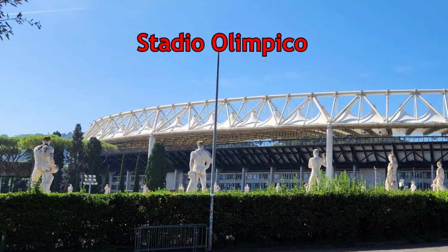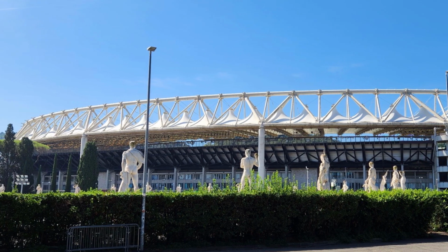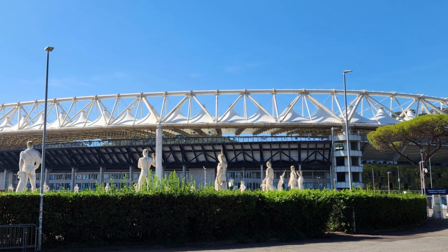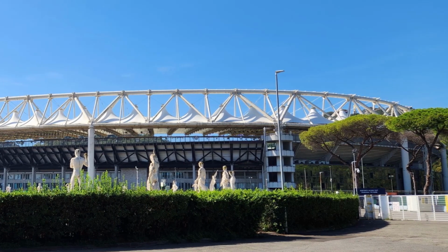Next to the River Tiber, we saw the Olympic Stadium. It is the largest sports facility in Rome, Italy, seating over 70,000 spectators. The structure is owned by the Italian National Olympic Committee, and it is used primarily for association football.